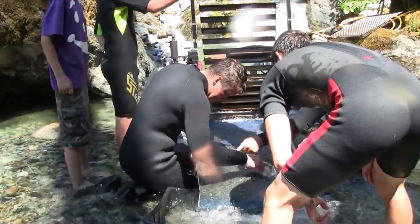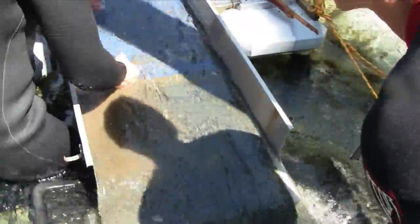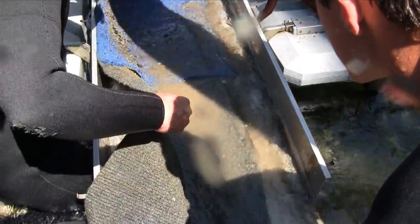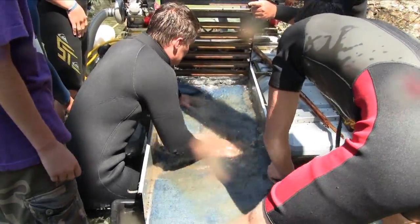So the next step is to remove the riffles, which hinge up, and to clean the carpets. Now this is a double sluice, so the coarser material goes across an upper set of carpets, and then the fine material goes down underneath. There's a classifying screen up at the top that separates out the fines from the coarser material.